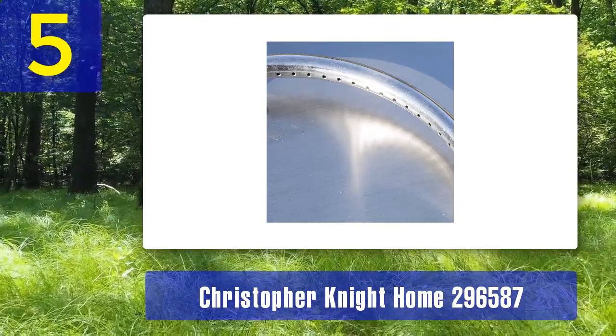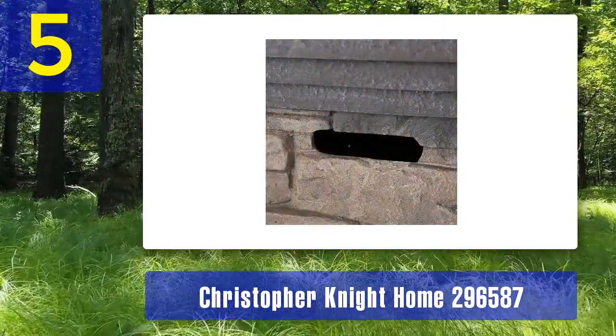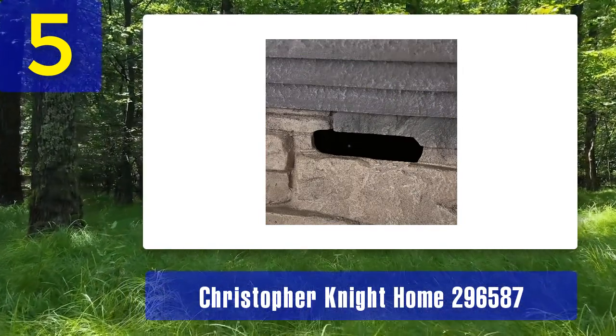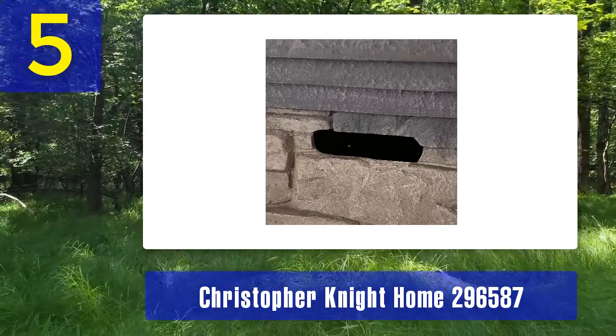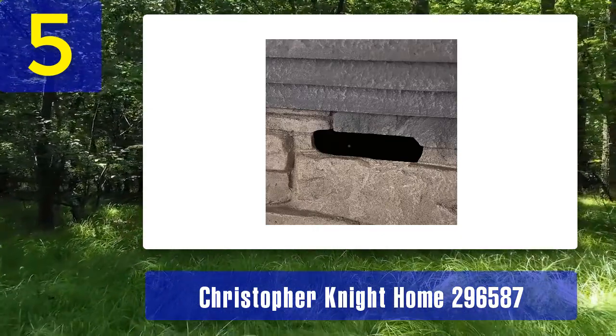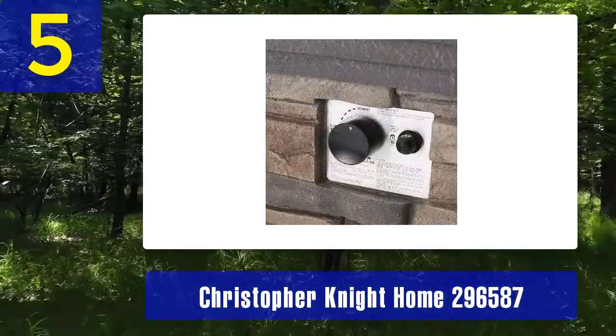Heat output is also relatively impressive. At 40,000 BTU, you are bound to get just the right amount of heat you need for the occasion. You also have to remember that the Christopher Knight Home 296587 Crawford Propane Fire Pit comes with adjustable flame height. This will no doubt be accompanied by adjustable heat settings.